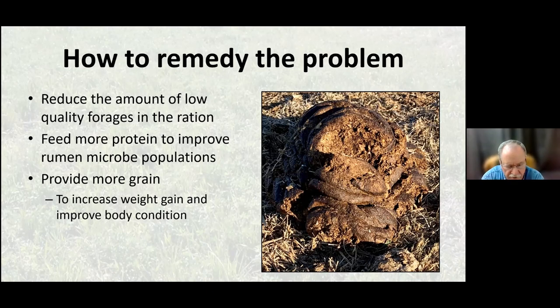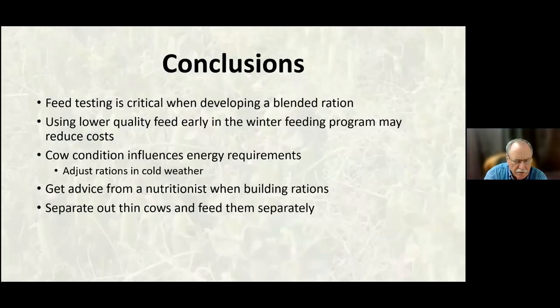But it all has to fit together. It's like I said before, it's a jigsaw puzzle. In conclusion, it's hard to put together a ration when you don't have feed test results. Use the lower quality feeds in early winter to reduce costs and still meet animal requirements. Watch body condition, watch the manure to see if the program is working properly. If you need help, ask for advice.